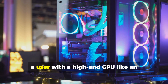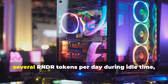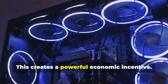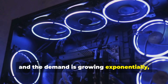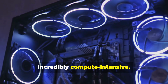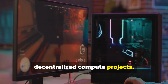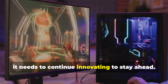For example, a user with a high-end GPU, like an NVIDIA 4090, could potentially earn several RNDR tokens per day during idle time, depending on network demand. This creates a powerful economic incentive. The revenue is real, and the demand is growing exponentially, especially with the explosion of AI video generation tools that are incredibly compute-intensive. The key risk for Render is competition from both centralized giants and other decentralized compute projects. While it has a strong first-mover advantage in the creative space, it needs to continue innovating to stay ahead.